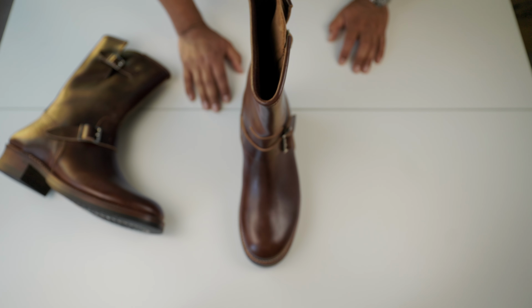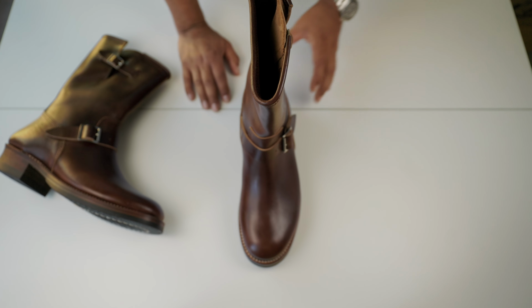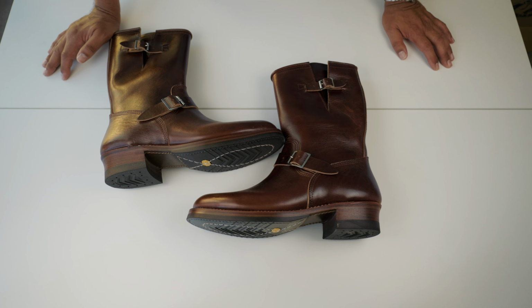Now I need to try this. So I'm going to try this. See in this video how this fits on me. It really fits. I think they are fitting really well. Okay, see, and they look very, very smart.